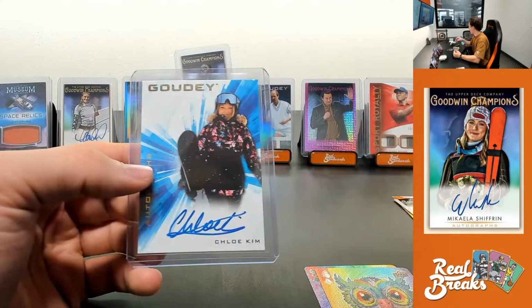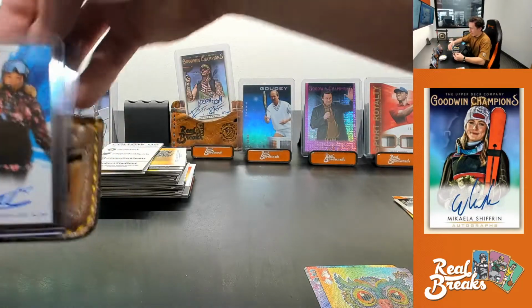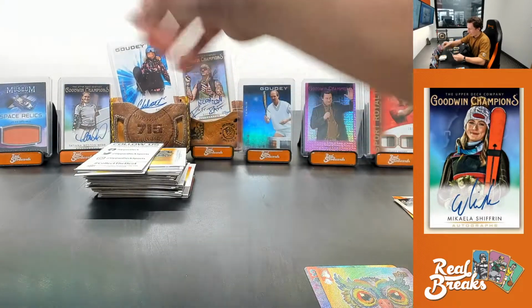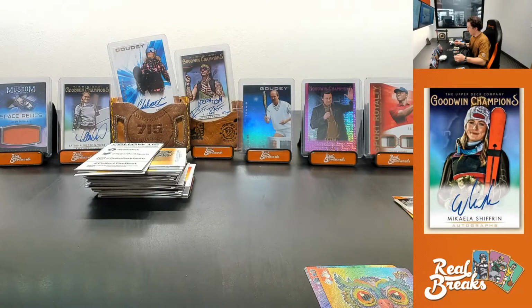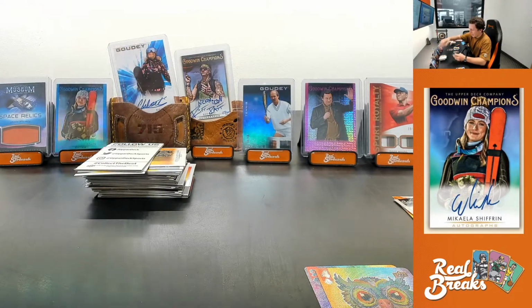That is a beauty. I've already made my bed, so I'm not going to knock the Riff Raff auto out of the money mitts. But Chloe Kim will get some love in the mitts. And Tatiana, we already saw her, so we'll go parallels up top.